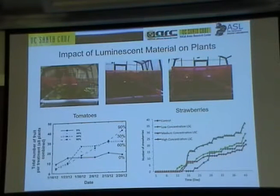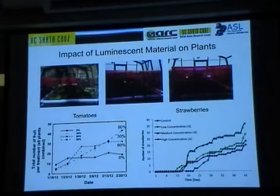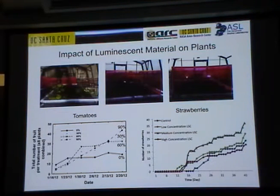We started out just by looking at what the luminescent material did to the plants. We did tomatoes and strawberries, so we just built these little boxes. As you can see, we have a clear box and then different intensities of luminescent material, pointing out different percentages of the solar spectrum. And 60% is just our kind of quasi-measurement of how concentrated it is. So 90% means it's very concentrated dye, and 30% is kind of low.